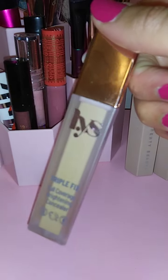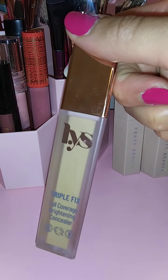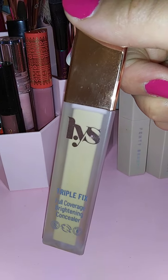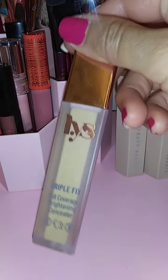Next piece is the LYS Triple Fix Full Coverage Brightening Concealer. I mentioned this in my previous video about products that I'm using. This is also a favorite. It works beautifully. The applicator is fun to use. The shape of this container is cute. It's a triangle. I really like this. I probably will buy it again, but I can't wait to crack open my Pat McGrath.